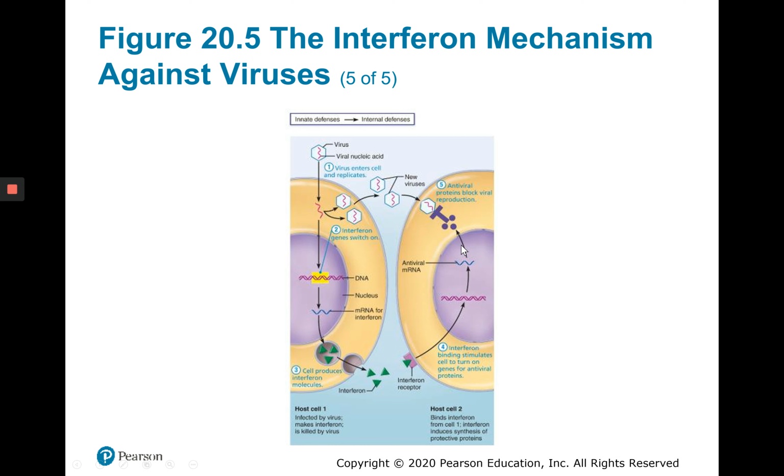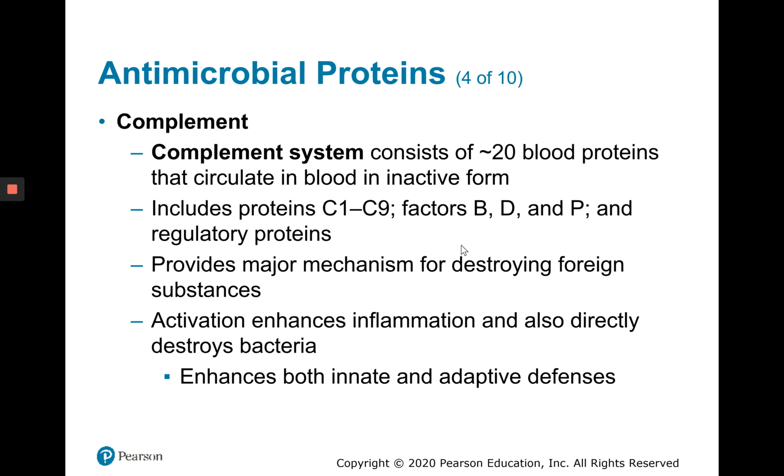So that's interferon. We also want to talk about complement. The complement system consists of about 20 blood proteins, and they circulate in the blood in an inactive form. This includes proteins such as C1 through C9, factors B, D, and P, and other regulatory proteins. They provide a major mechanism for destroying foreign substances, which we're going to get into, and their activation enhances inflammation.